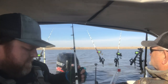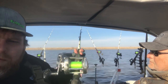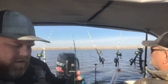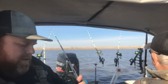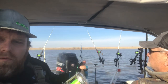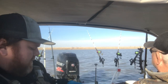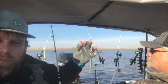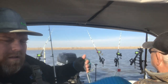The rig we're using, of course, gotta have Slime Line. We've used all different kinds over the time, and by far this is our favorite. Been with them for a few years now, and it's got a real low memory, doesn't curl up on you. We use 30 pound and come down just a normal rig, three-way swivel, weight on the bottom, 2 ounce weight, and then a leader, maybe 30 inches or so.